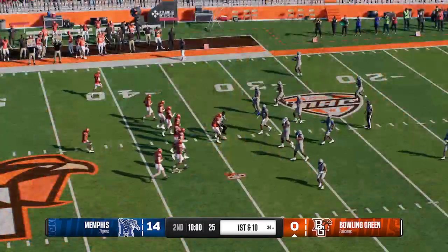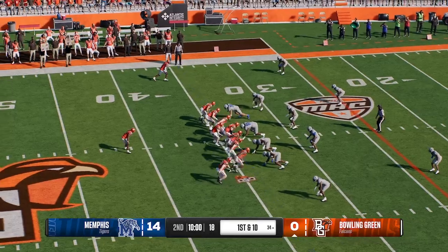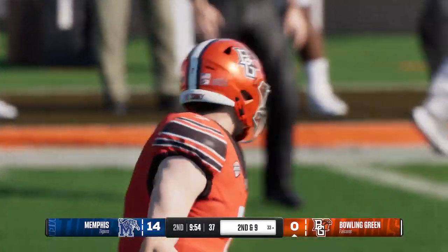Now to see if they can answer this early blitz here in the second quarter. And the Falcons have their offense in high gear. Looking for space, it's Stewart. And he'll pick up one. It brings up 2nd and 9.